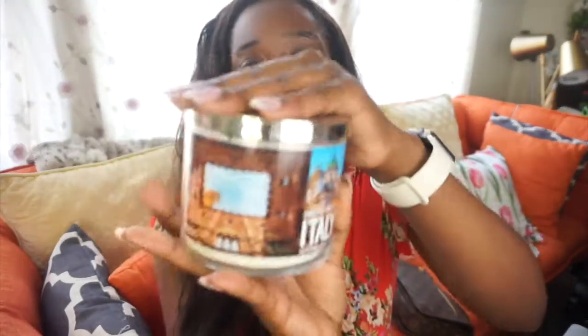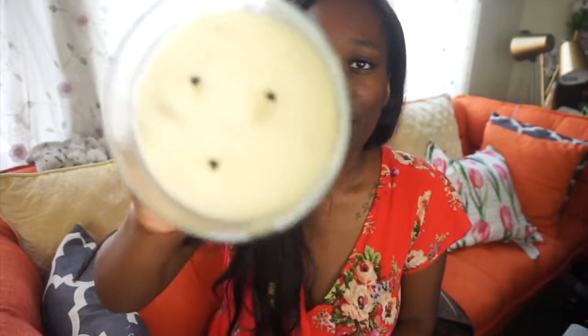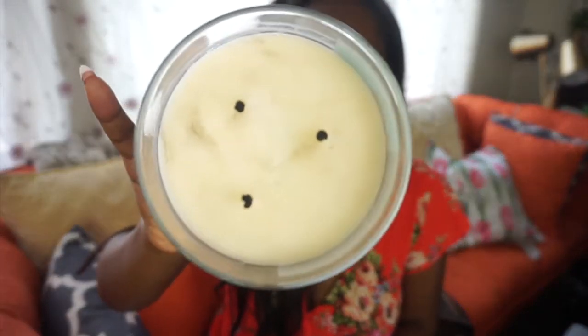Almost kind of like the original, well, not the original, but kind of like tea and lemon does. It's just a nice, refreshing scent to have in your home. So this one is a fan favorite for so many bakery lovers. This is Italy, which is their cannoli and chocolate candle. For me, the candle got really sooty and really dirty real quick, which I don't like because a lot of times I feel like when it gets that sooty, it starts to affect the smell of the candle, which is unfortunate. But a lot of people are saying it smelled like s'mores to them.